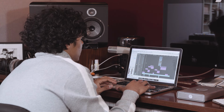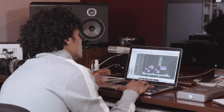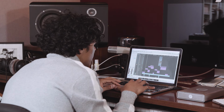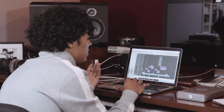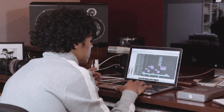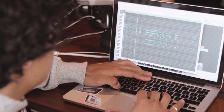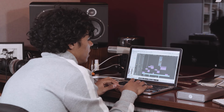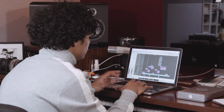After that, I decided to choose a different sound to keep it interesting. And that's these sort of xylophone marimba type of sounds. Then it just builds up with the vocals over it.